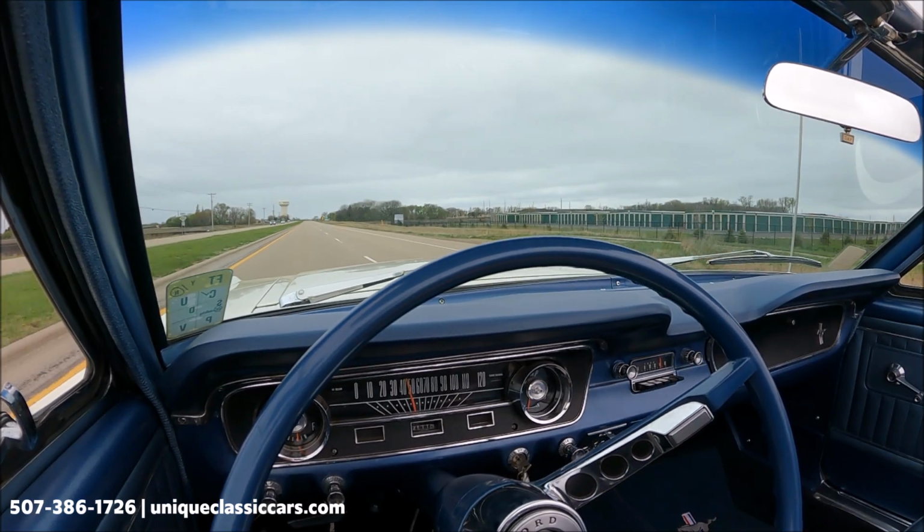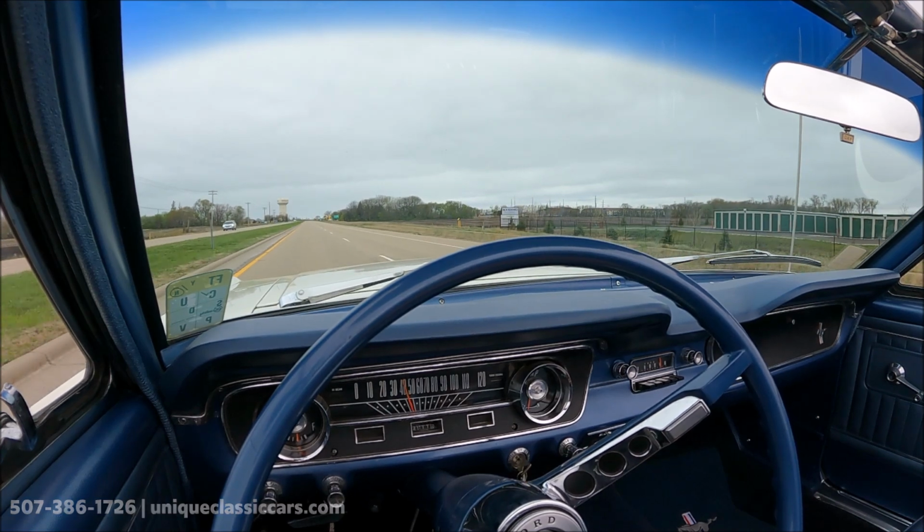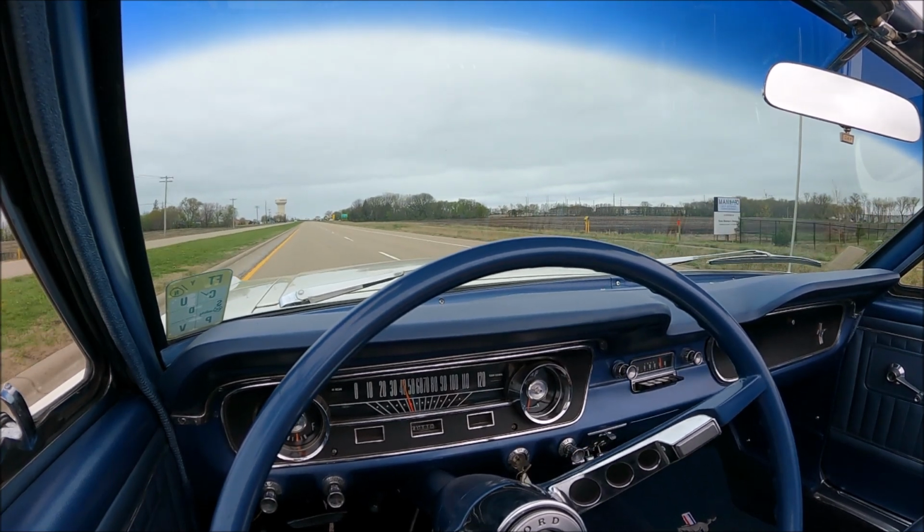Very nice running and good condition 1965 Ford Mustang. Take a look at all the pictures and learn about this car at uniqueclassiccars.com.